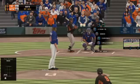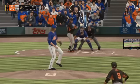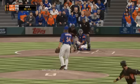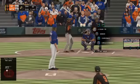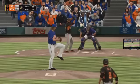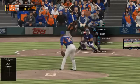Tried to get him to go after one below the knees, but it's 1-2. On 0-2, if that's a curveball, a changeup, a sinker, then maybe you get a guy to chase. But it's much easier to lay off a pitch down there when it's a straight fastball.